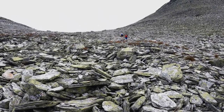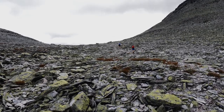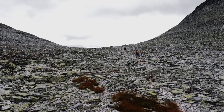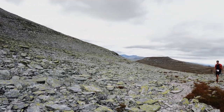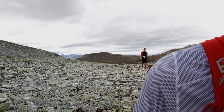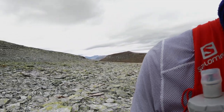Okay, so if the other place was where big rocks go to die, this is the place where small rocks go to die. Makes it hard to run on here. But almost to the top of the pass. See behind me is one of the guys running 100 miles, which is 162 kilometers.